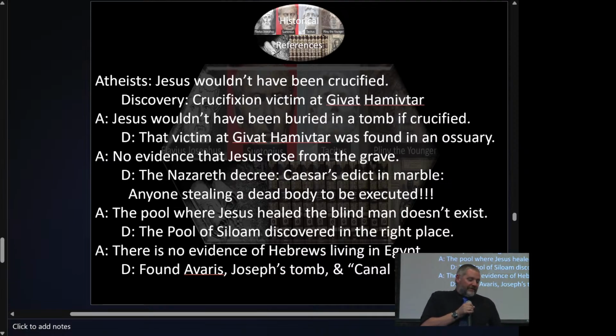Okay? There's no evidence of Hebrews living in Egypt, except we found a Varus. We found Joseph's tomb, and I love this. We found the canal of Joseph. Do you know where that is? It runs parallel to the Nile. They actually tapped off of it to feed an area of water. And they still call it the canal of Joseph today. It's still Joseph's canal.